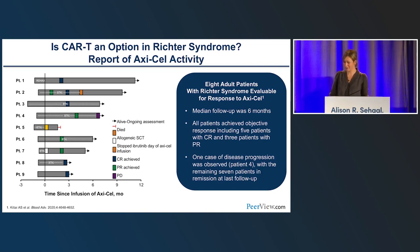and we look forward to additional analyses and long-term follow-up of those groups, as well as the expansion cohort. So we know that from that data, CLL can be treated with liso-cel, but many patients with CLL that have a poor prognosis actually relapse with Richter's syndrome. Could axi-cel be useful in that setting?